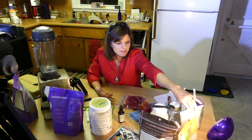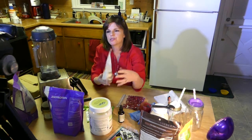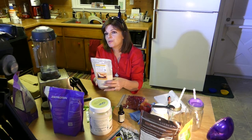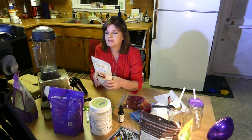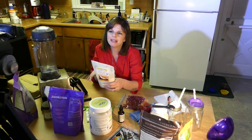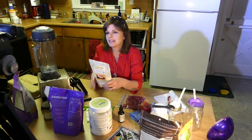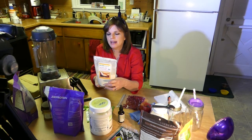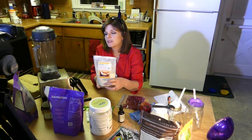So I'll share with you a little bit about some of the boosters. Maca powder is something that I was introduced to when I was trying to balance my thyroid, get my thyroid working properly. And my endocrine system is something that stays a little bit out of whack. It's just something that runs in my family. And maca is really good for the endocrine system.